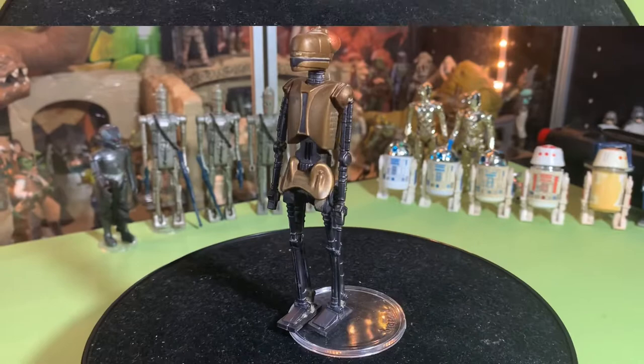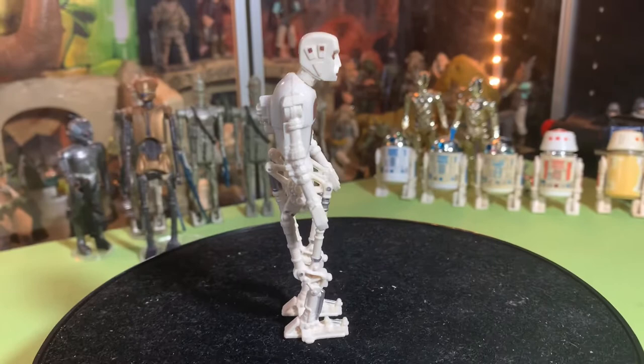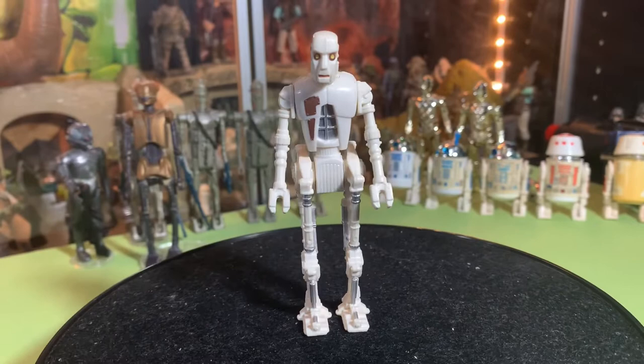And coming up here on the turnabout, we got 8D8, Jabba's torture droid. I highly doubt these were programmed for torture. I think Jabba was just using this droid to do his torture bidding and get the other droids in line.